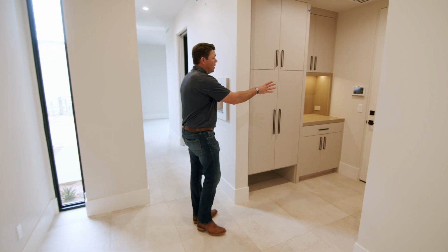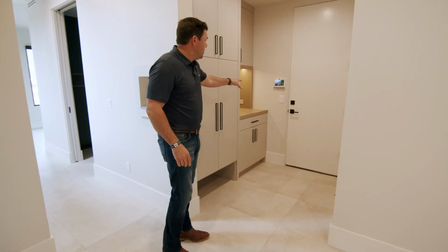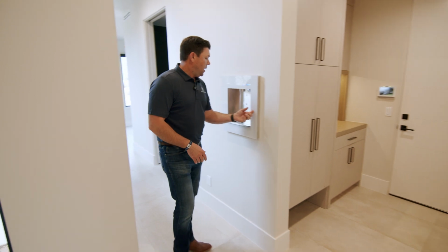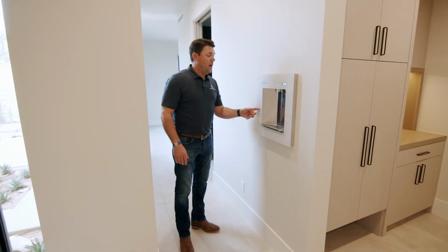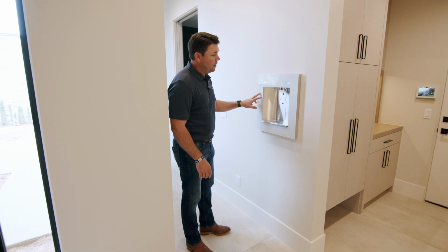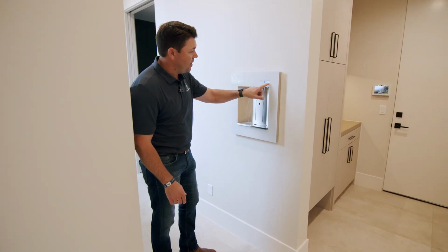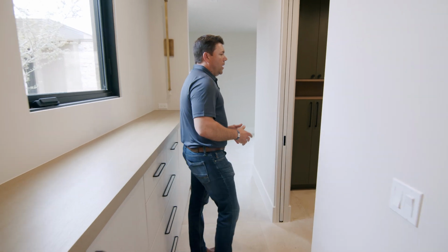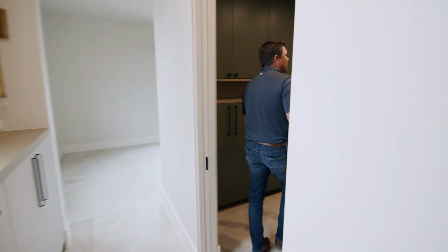This is the entry from the garage, so we got some storage, key drop area as they come in, their alarm station. And another more common feature that we're seeing often in homes is the water bottle filler. Looks like we've already saved 17 plastic water bottles. Continuing down the hallway, we come into the laundry room.